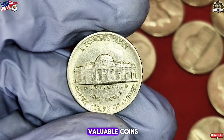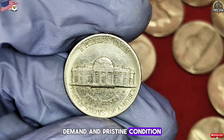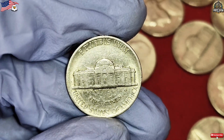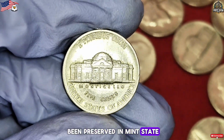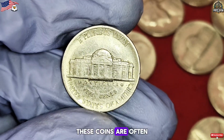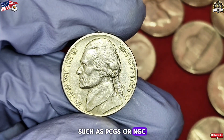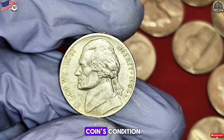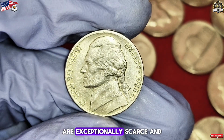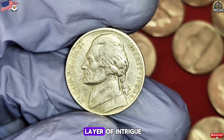When it comes to valuable coins, collectors look for a combination of rarity, demand, and pristine condition. The most valuable 1984 Jefferson nickels are those that have been preserved in mint state, meaning they show no wear and retain all of their original luster. These coins are often graded by professional services, such as PCGS or NGC, which assign a numerical grade based on the coin's condition. The highest grades, known as mint state 67 or higher, are exceptionally scarce and command huge premiums at auction.